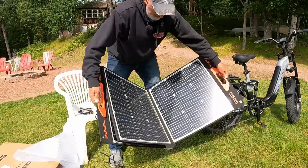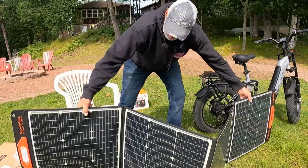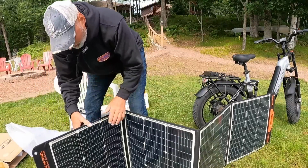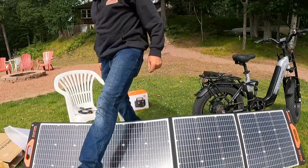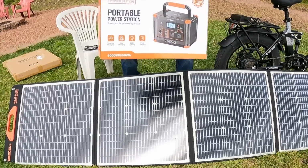It's a 4-panel. Wow, these are huge. No wonder it's supposed to be one of the better ones. Holy smokes. I'm going to be able to power half the state with this puppy. All right, look at that. That is something. There we go. Now the legs are down. All right, so here is the box that it comes in.